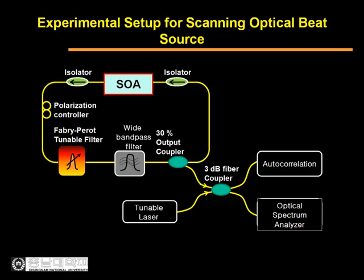And also, we measure the autocorrelation signal. When the laser is sweeping, we cannot measure the autocorrelation trace. However, if we apply static voltage to the pass filter, then the fixed wavelength we can obtain. So, in that case, we measure the autocorrelation, and also we measure the optical spectrum analyzer.